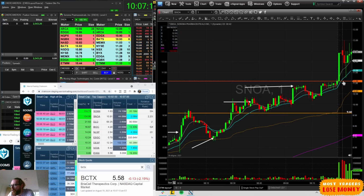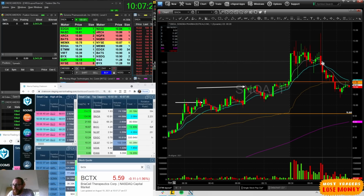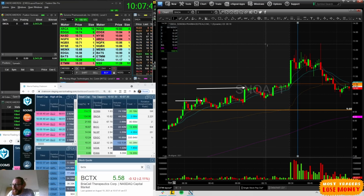It opens, it dips, does a pullback, a panic flush, then it rips up a little bit higher, does a very dramatic false breakout here, a 2.2 whip. I mean, just wild, and then pulls back and is now below VWAP. So I stopped trading it right here. This is where I stopped. I didn't trade anything beyond that.